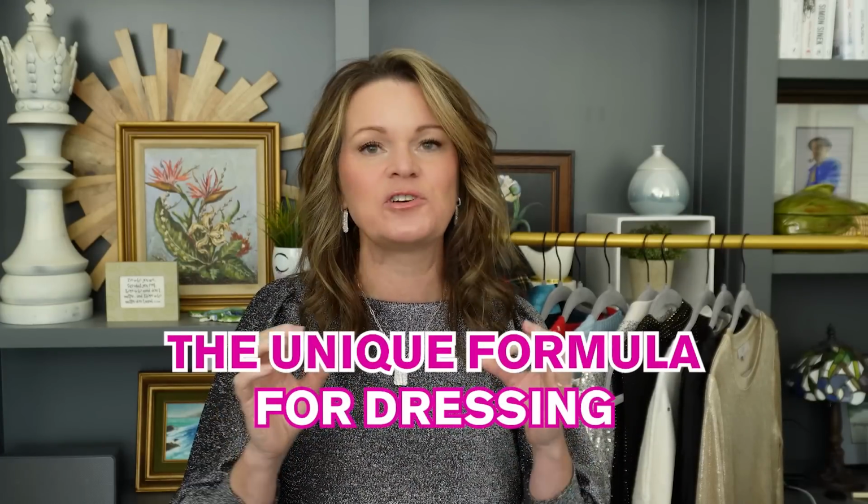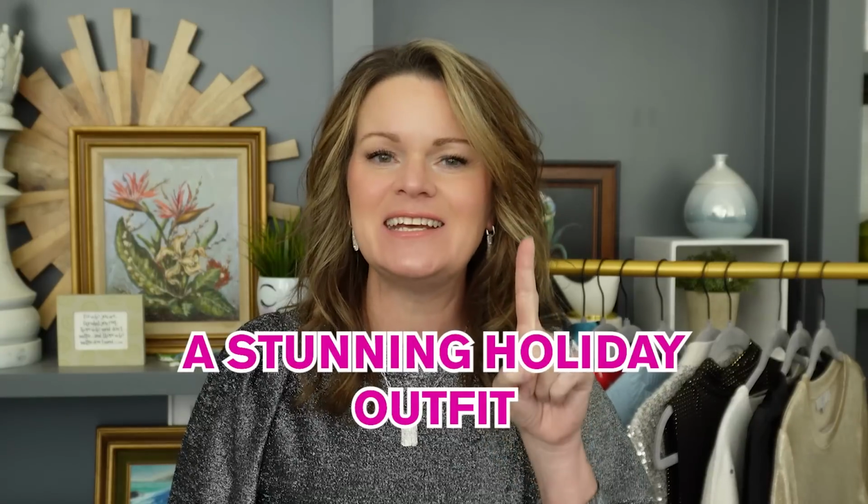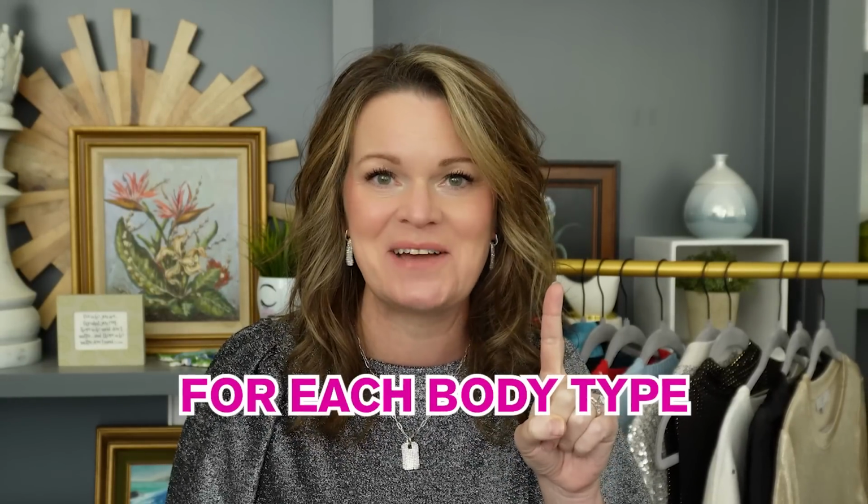They may have the right pieces, but they aren't sure how to put them together in order to have the best look. And that's because they don't know the unique formula for dressing their individual body type. So today, we are going to take one holiday essential and we are going to create a stunning holiday outfit for each body type, and we're gonna do it in real time.